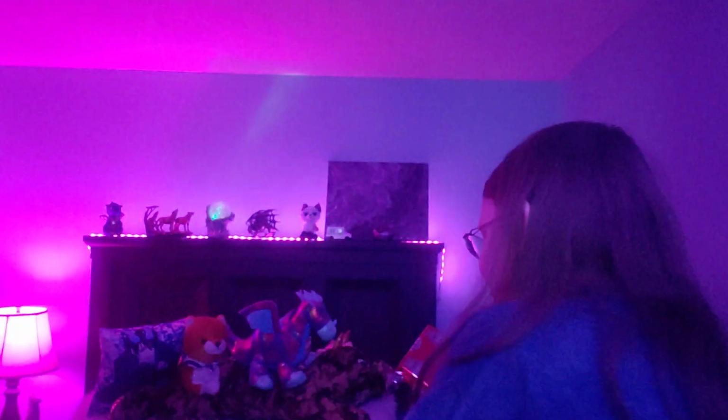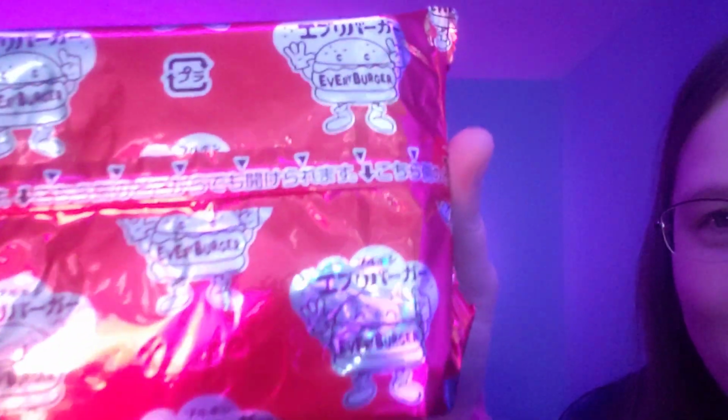Okay, it's in one bag, like this. Cute. Aw, look at the cute little burgers.